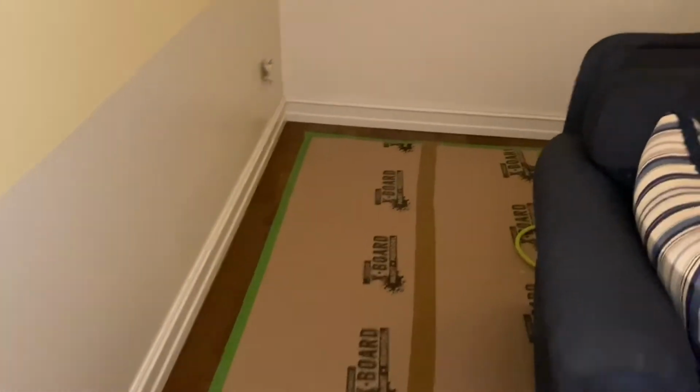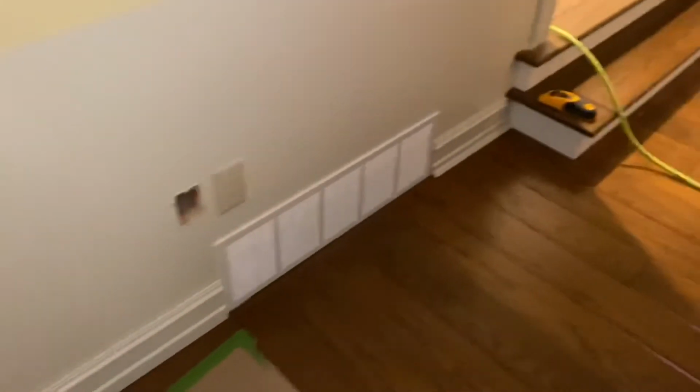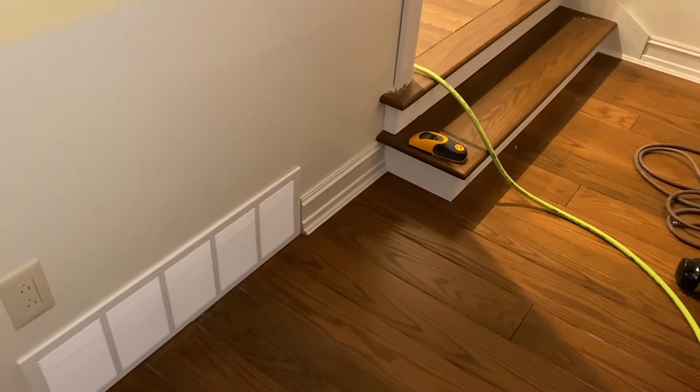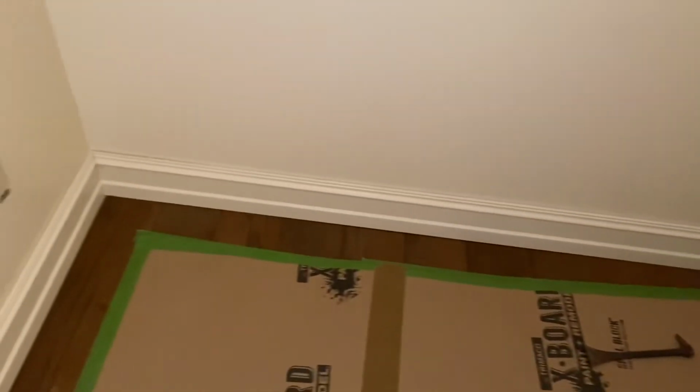All right, very good. Well, I'm going to go put my next piece of shoe molding down. We got all this base done. Had to notch that piece so it would slide under the stair tread. And got some shoe on that. And then getting ready to put the shoe in down to this corner.